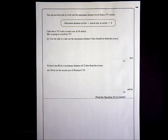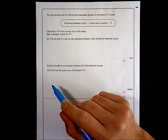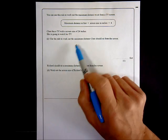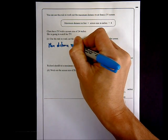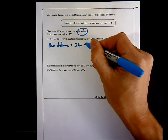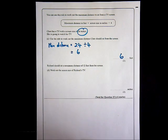In part C of the same question, I'm asked to use the rule given to work out the maximum distance to sit from a TV screen. And the maximum distance in feet is the screen size in inches divided by 4. And I'm told that Claire has a TV with a screen size of 24 inches. So I need to work out the maximum distance. So the maximum distance is going to be the screen size of 24 divided by 4. And 24 divided by 4 is 6, so she can sit 6 feet.